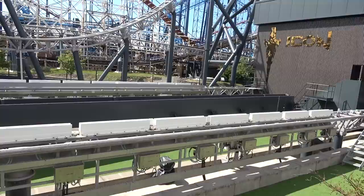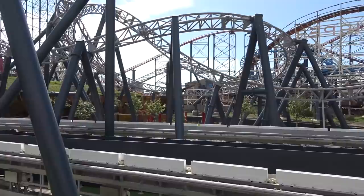Here's some more off-ride shots. Gotta love Icon. Great to be back.